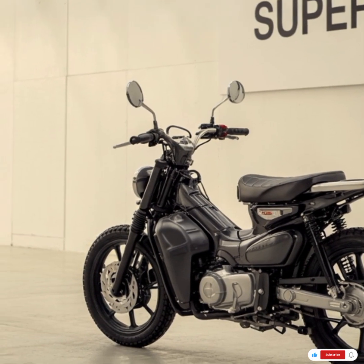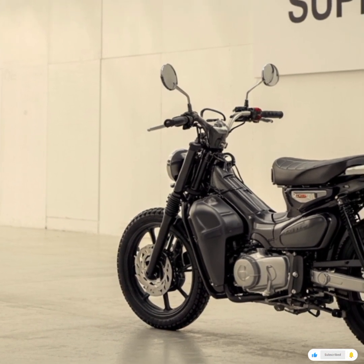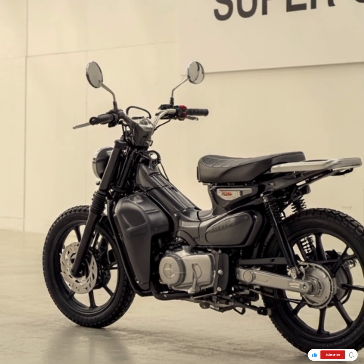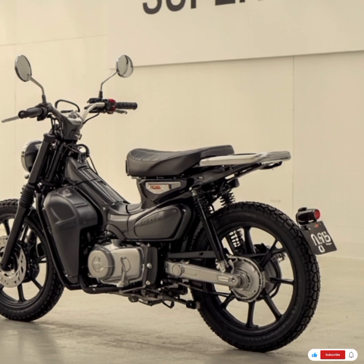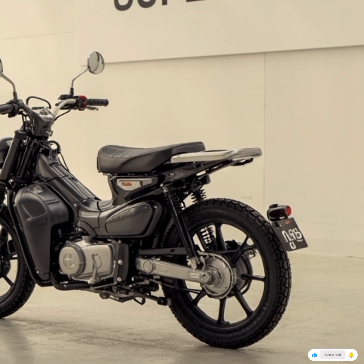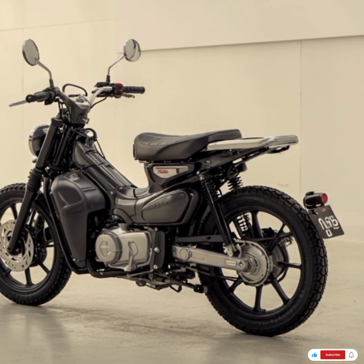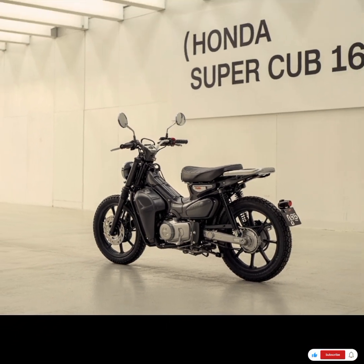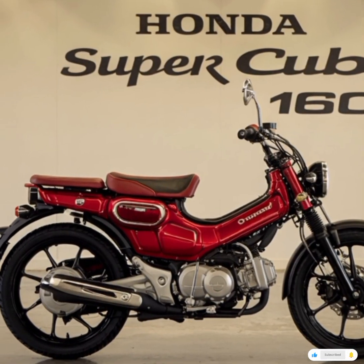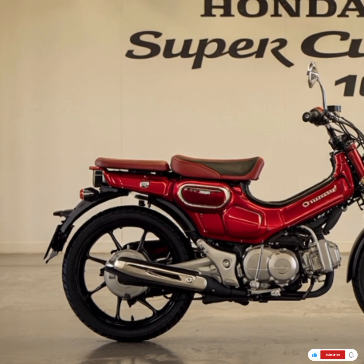Safety-wise, Honda didn't cut corners. The front wheel gets a 220mm disc brake with single-channel ABS, while the rear sticks with a 130mm drum. Not mind-blowing, but more than enough for a bike in this category. Telescopic front forks and twin rear shocks have been slightly retuned for better comfort and handling, especially with the increase in top speed, which now sits comfortably around 110 km per hour.